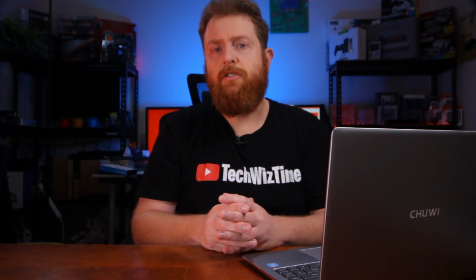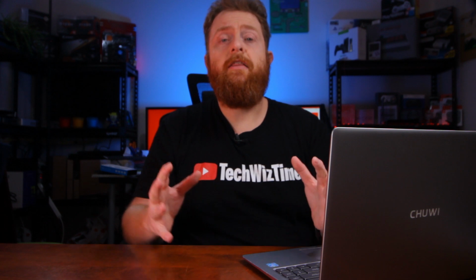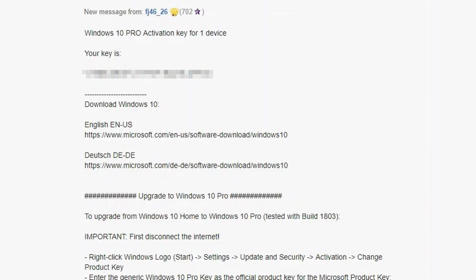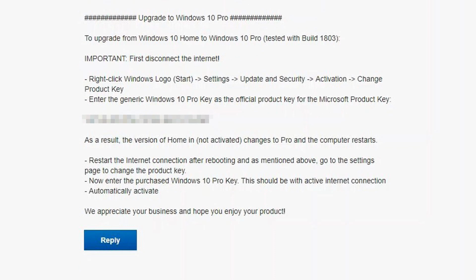So the price was $3.20 US, and I went ahead and purchased it just to make sure that this was going to be legitimate. And one of the things they promised was instant delivery of the key itself, which, as promised, it came through in this email. So one of the things that I like with this email is that it came through and explained how to install the key if you're on Windows 10 Home.